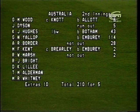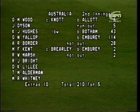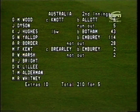Kim Hughes batted very well today, 43, and Yallop, a splendid innings that. That's just about the best innings I've seen from Graham Yallop in Test cricket, an innings of skill and courage and temperament. He can be very proud of that effort, and so too can Alan Border, batting with a fracture of the left hand. He's 28 not out and fighting away there, and Rodney Marsh is with him on 2.